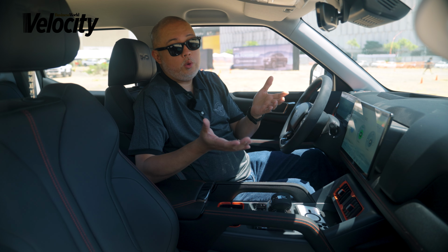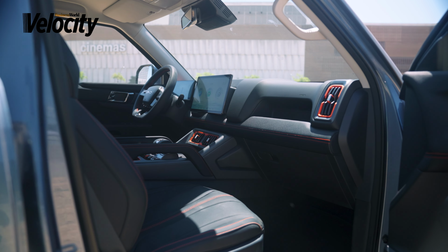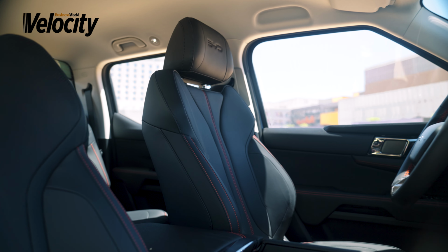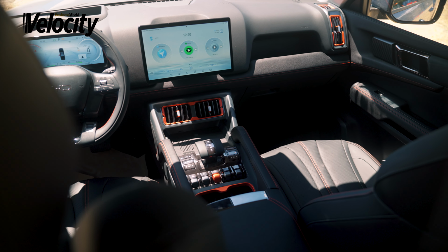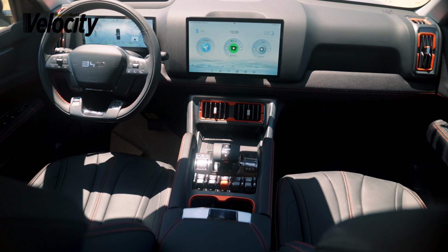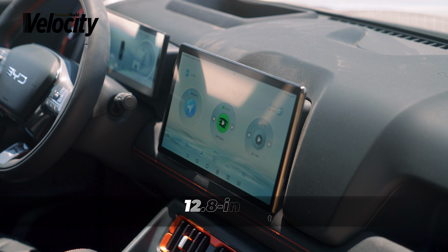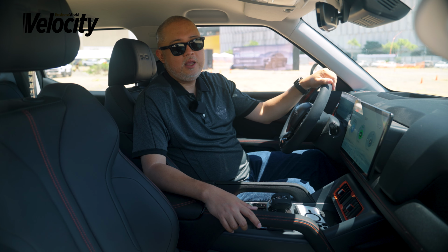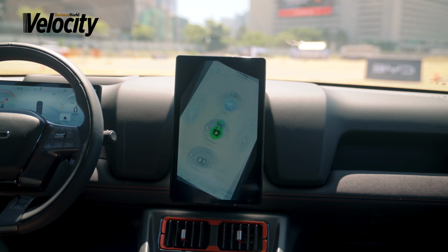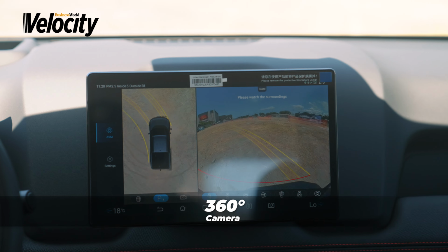Now I can finally say what it feels like to be inside a Shark. Well, a Shark pickup that is. I like the predominantly black interior, tastefully accented with orange-red highlights in its stitching and aircon ducts. Perhaps we've been conditioned to associate the color with sporty things. It certainly works in the Shark. It's hard to miss the massive 12.8-inch screen that serves as the infotainment display. As in other BYDs, this screen rotates into portrait orientation if you so desire. On the screen also appears the feed from the 360-degree camera.